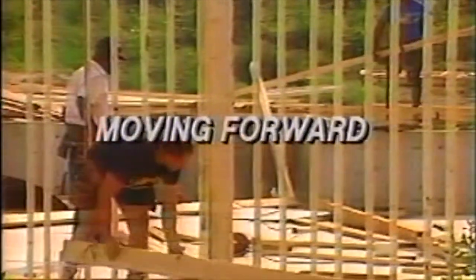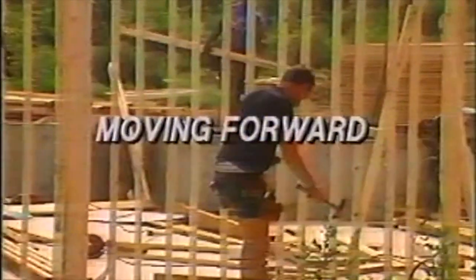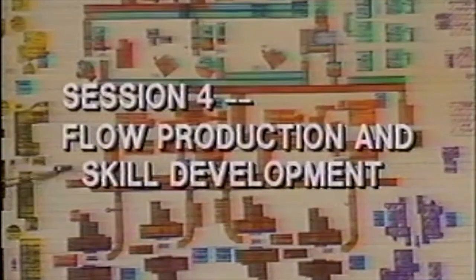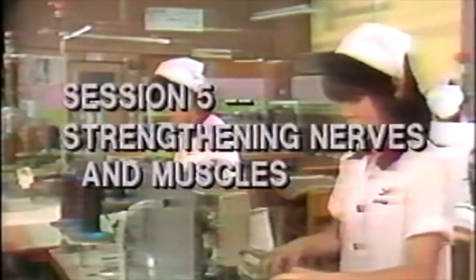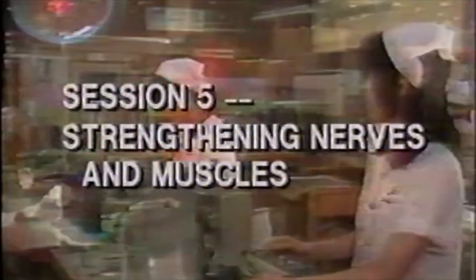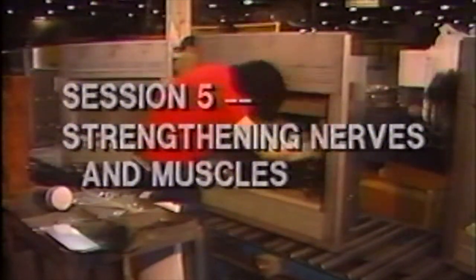Just as in building a house, after the foundation is poured, we then need to work on the structure. There are 3 sessions in this videotape which address this point. In session 4, we will look into layout and process improvement in order to establish the streamlined flow in the factory. In session 5, we will study different tools which function as a nervous system in the factory and allow us to quickly respond when something starts to go wrong.